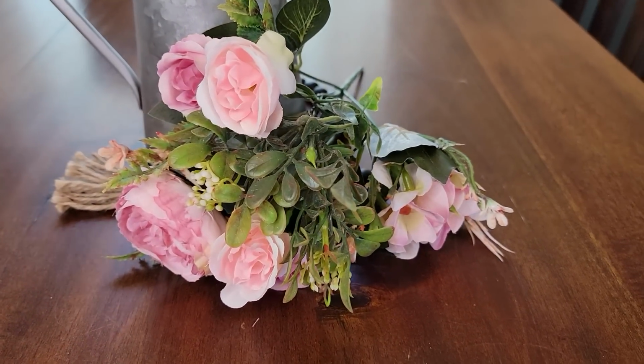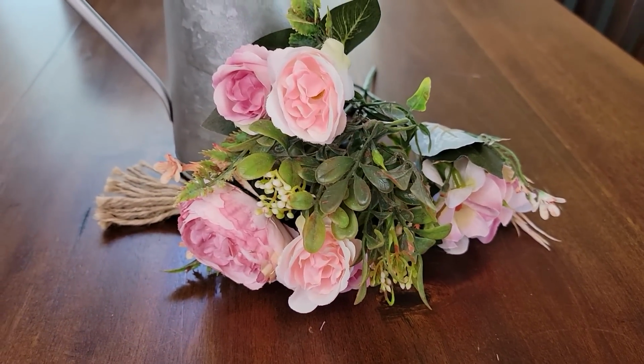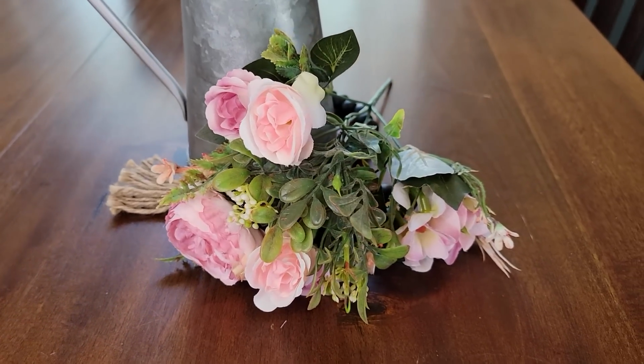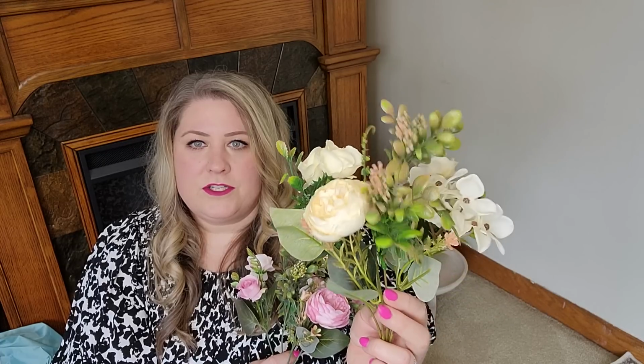And like I said, I got the 2 different colors. They did have a bunch of different colors on there, and they all have the different variations in color and textures with the different types of leaves and everything.